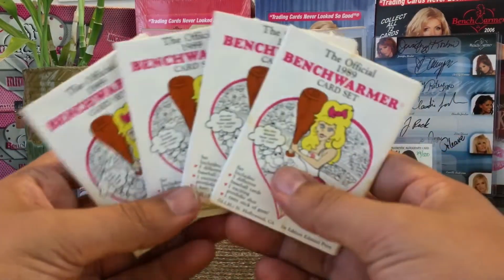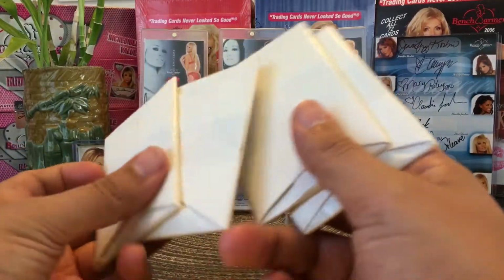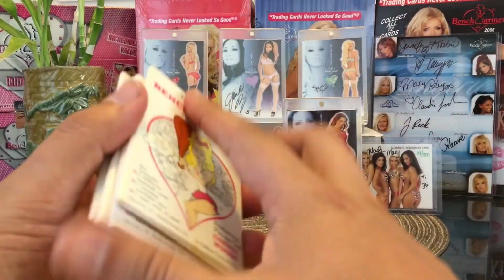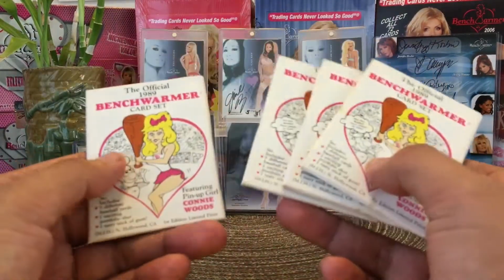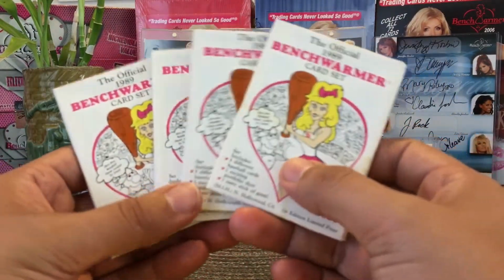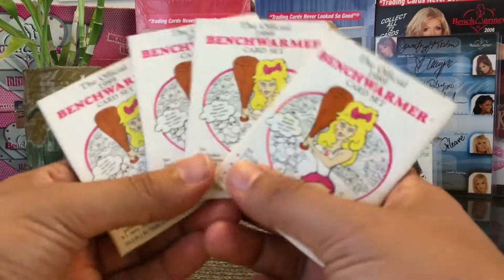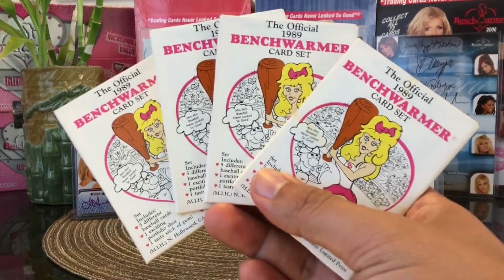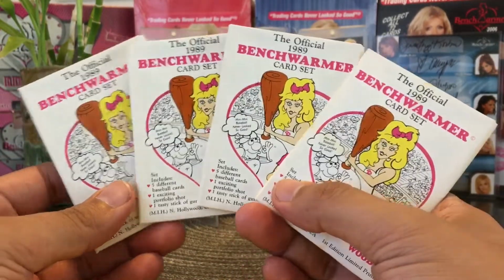So I have one other one, so now I have 4. These are in better shape. The other one is yellow, so I'll probably open that one. So stay tuned for a video where I will open those, and then I'll keep one of these safe, and then the other 3, I don't know what I'm gonna do with them yet. So stay tuned and I'll make a video where I will open these packs. Okay, so stay tuned for that.